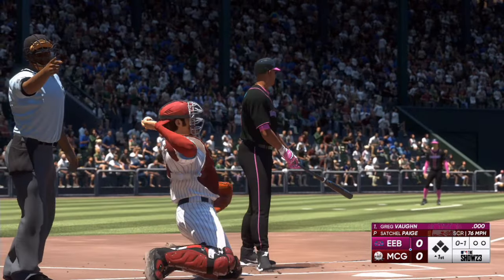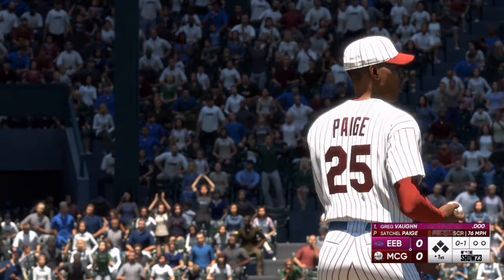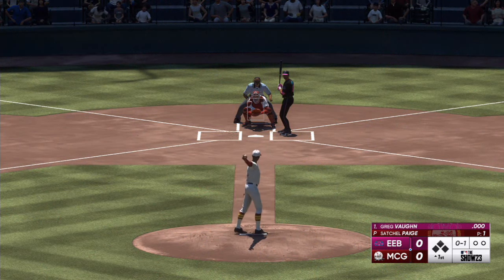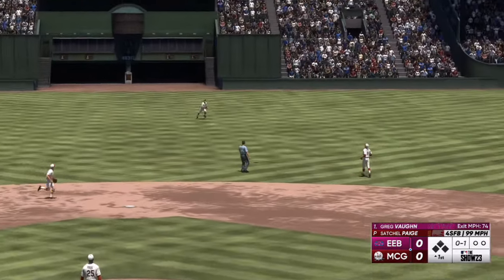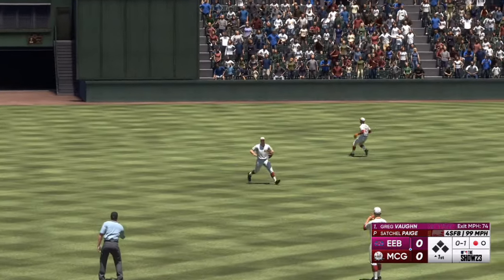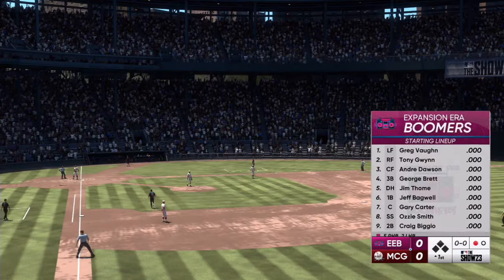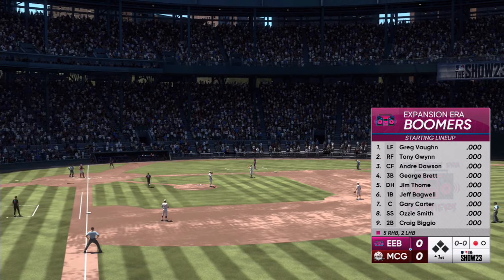Strike one. First pitch, 1 o'clock. And that one is lifted in the air. Snyder going after it. Great effort as he's able to haul it in. And there's one down.